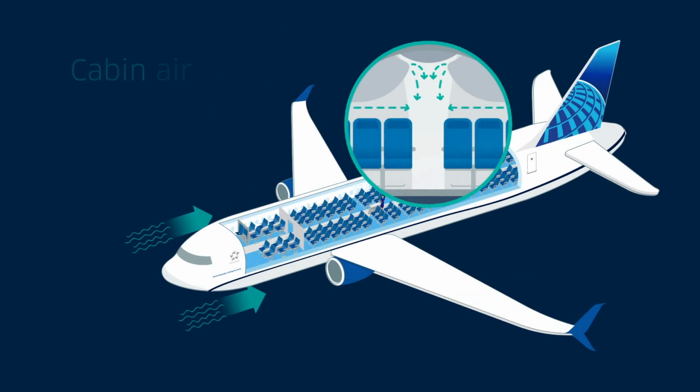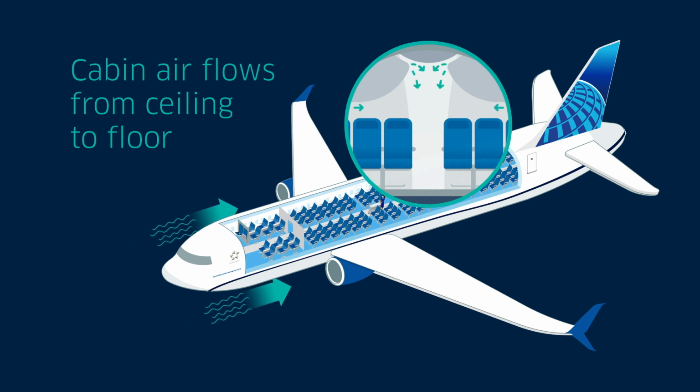And to make it safer for everyone on board, the downward airflow from ceiling to floor minimizes the particle spread between rows.